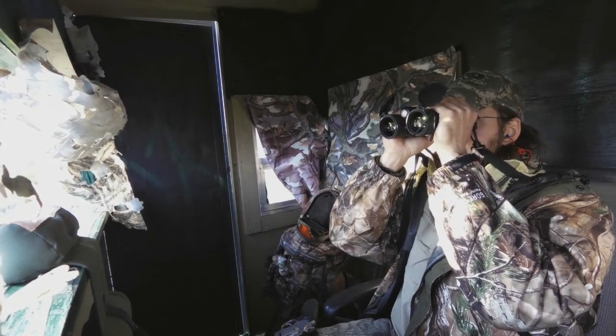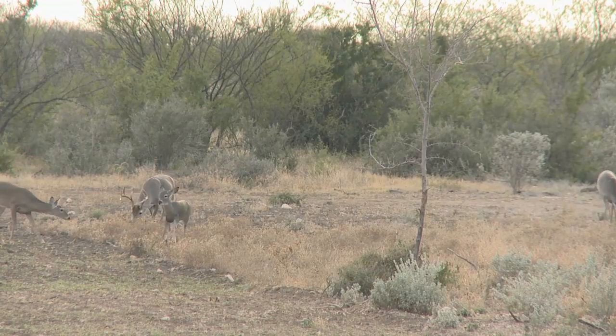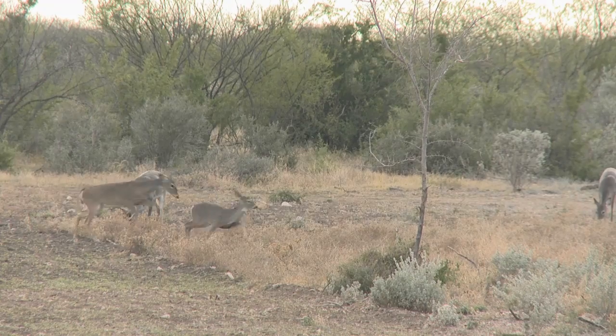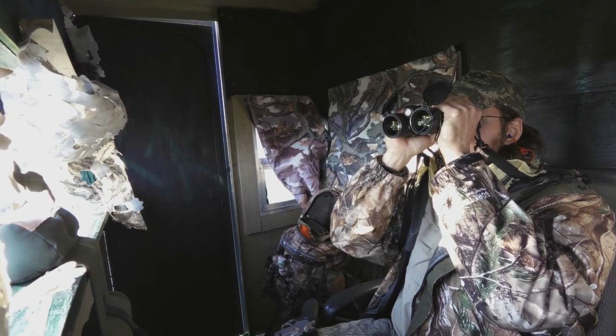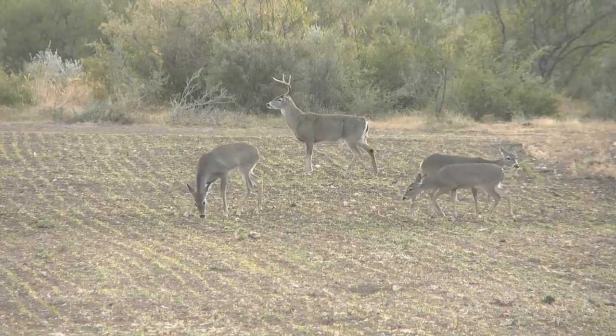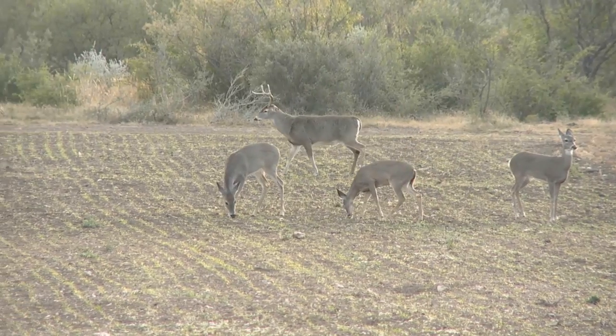So as we're watching him, trying to gauge the size, we begin our discussions, and it occurs to us that this might be the exact same buck that we had passed on the day before because he didn't allow us that opportunity. So now we had a second chance at redemption.